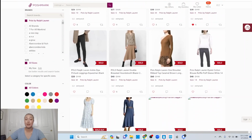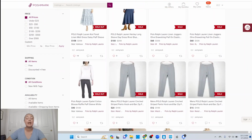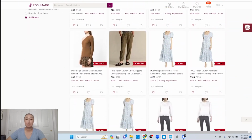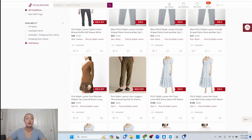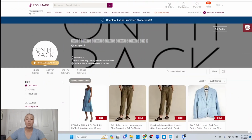Not sure what's going on with some of these pictures, but I do like items of note like outerwear or pants or dresses. I did end up getting a multiple quantity of some tops, and so because they were multiple quantity, I sold them again and again from just doing one listing. And so that's always okay in my book, but I would probably stick with dresses, pants, and outerwear for this brand as well, just because you get a little bit more money.